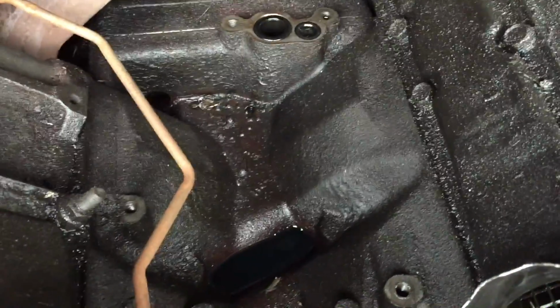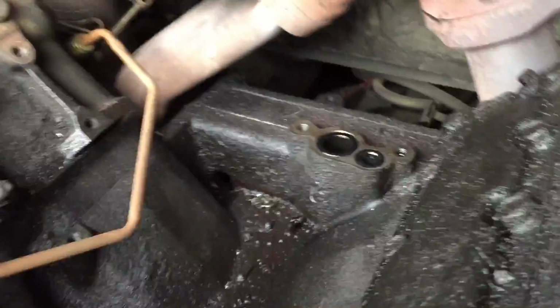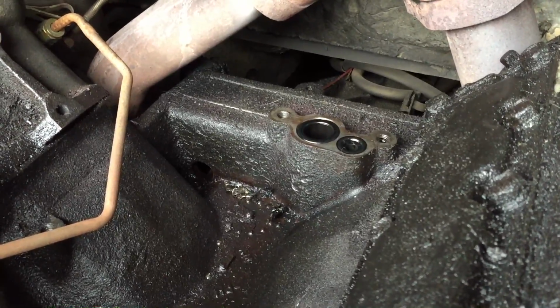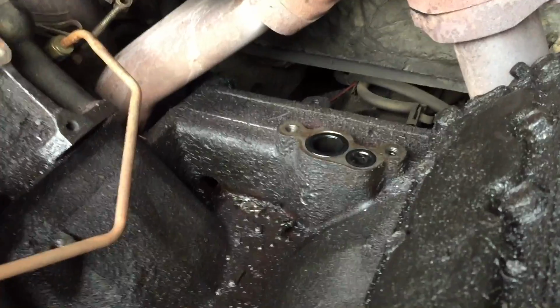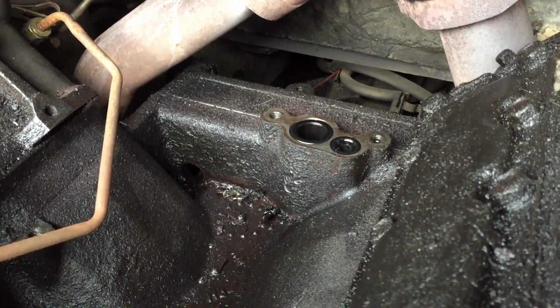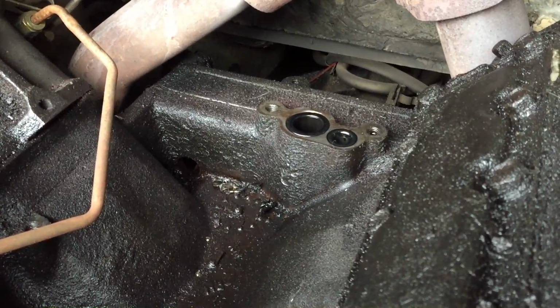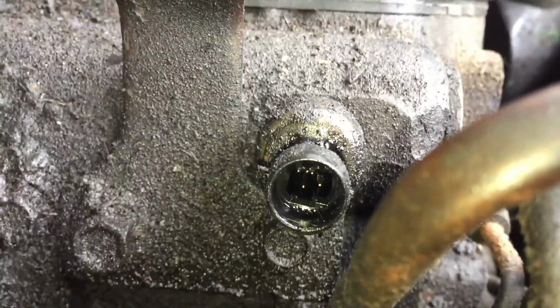If you take a look in the valley of the engine, you can see there's fresh engine oil puddled back there. Then there's a hole in the back of the engine there at the V on the passenger side. That's where all the oil's running down from. That's why it appeared to be coming from the rear main seal, because that oil runs down in between the transmission and the engine around the bell housing, and it looks like it's coming from the rear main, but it's not.